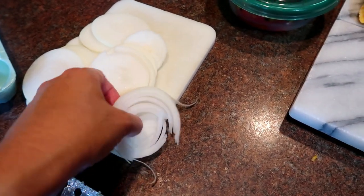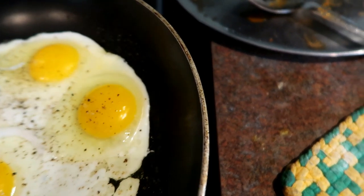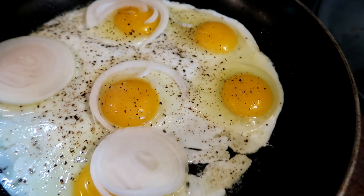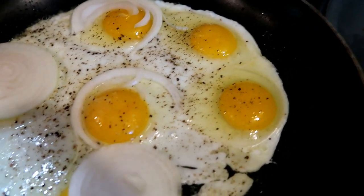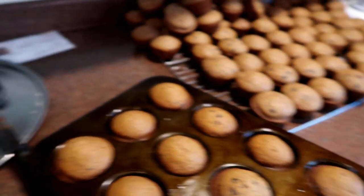We're going to make egg sandwiches, so I'm going to actually take an onion here. I'm going to put the onions right onto the eggs. Of course, not all of them, because not everybody's going to want one like that. We're going to serve these on toasted English muffins with cheese. Some of us are just going to have the egg with the onion, probably top it with tomato and then also cheese. We'll probably throw some muffins on the table too.